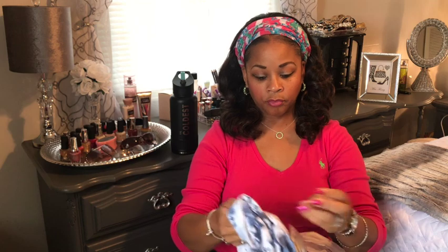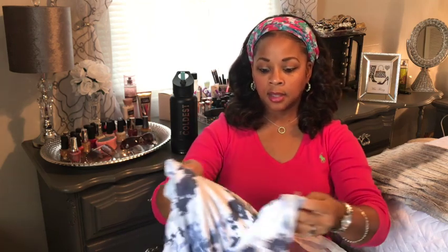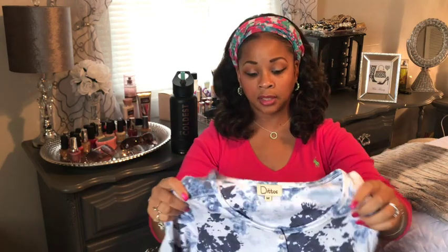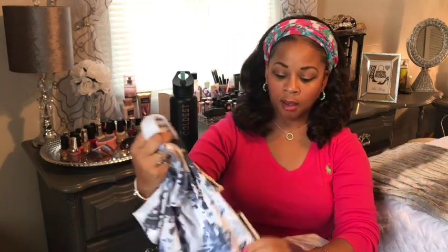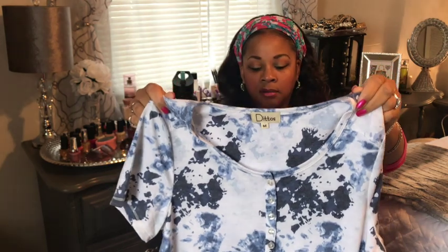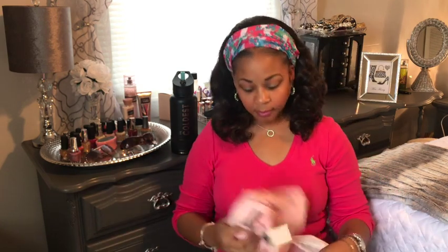Also from Big Lots. This is regular $15, and you can wear this with blue jeans in the spring and summer. Of course, that's why it's on clearance, because it's off season. I believe this was $3 or $4, and just thought that was cute to wear with blue jeans, or either a white skirt, or white blue jeans, or something like that. Whatever your fancy.